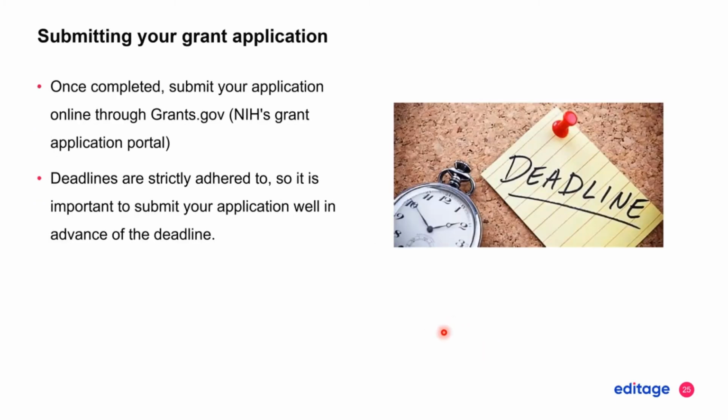So then you want to submit your grant application. NIH usually has deadlines. Sometimes, for example NSF, they have open deadlines, which means there are no deadlines. So you basically can submit your application whenever you want. So check to see if there's a deadline or not. And keep in mind, deadlines are strictly adhered to. Even if you're 1 minute late, they will not accept your proposal.